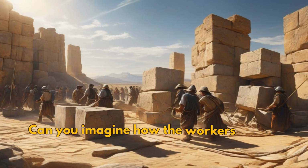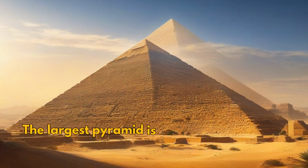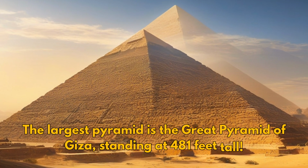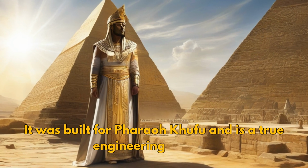Can you imagine how the workers moved those massive stone blocks? The largest pyramid is the Great Pyramid of Giza, standing at 481 feet tall. It was built for Pharaoh Khufu and is a true engineering marvel.